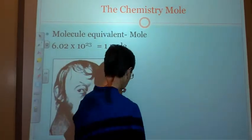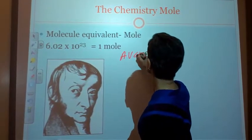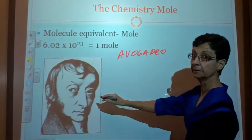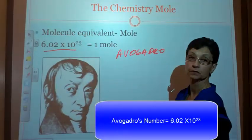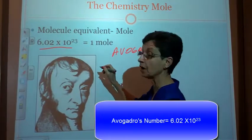This number is also called Avogadro's number. His name is Amadeus Avogadro, and this number is also called Avogadro's number, right here. It is a huge, huge number. I'm going to write it out.